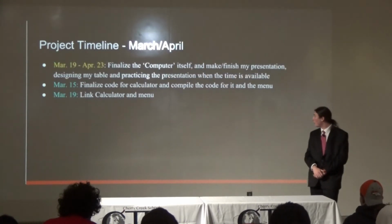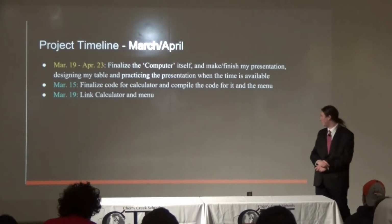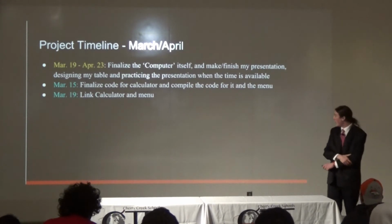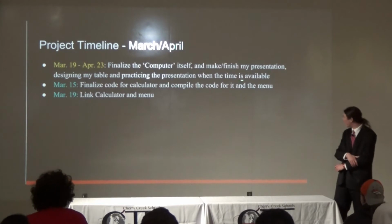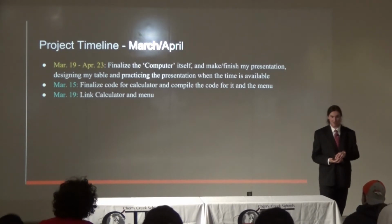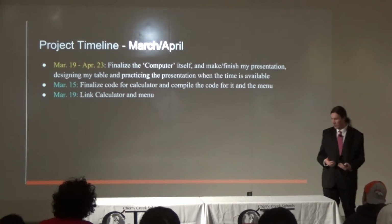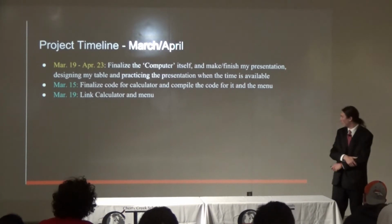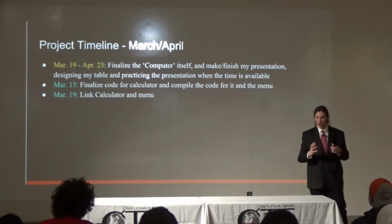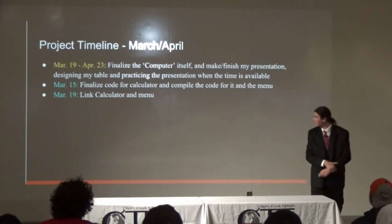So in March and April, I wanted to finalize the computer itself and then finish my presentation, design my table, practice the presentation. That's how I'm here. But I did have to finalize the code for the calculator and compile it. That way it was an executable, that way I could actually open it through my menu system. And then I linked the calculator and the menu together, that way they work with each other. Also in this time under finalization, I just updated the GUI, that way it wasn't a white background with blue squares and it matched the color scheme of everything else that it had with the red and black.